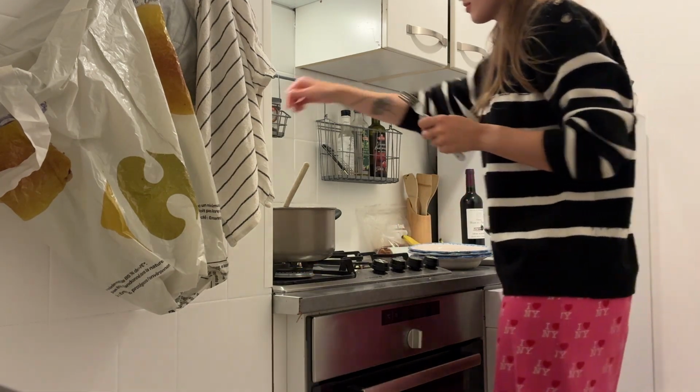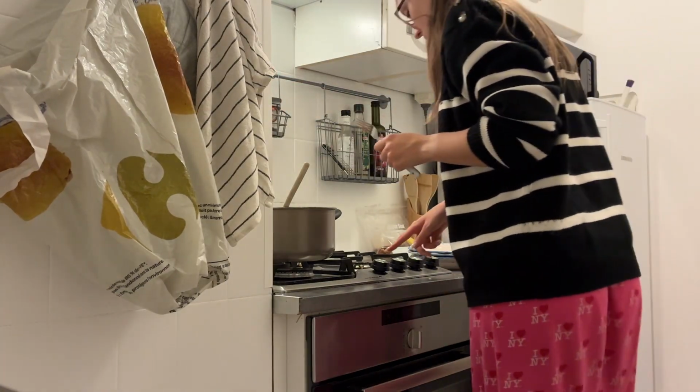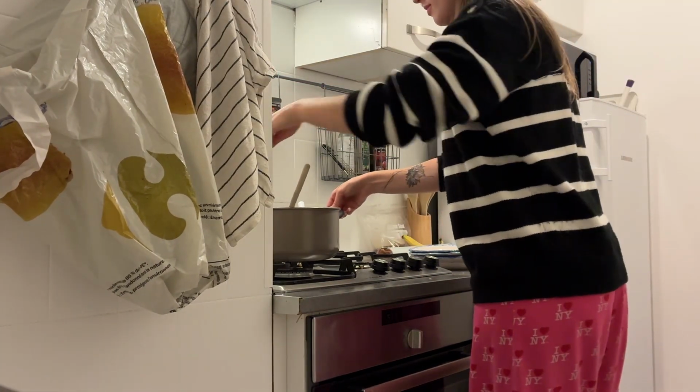I made sure to turn the stove off fully, including the gas. Here I am fully checking that the stove is off. Love to be thorough.